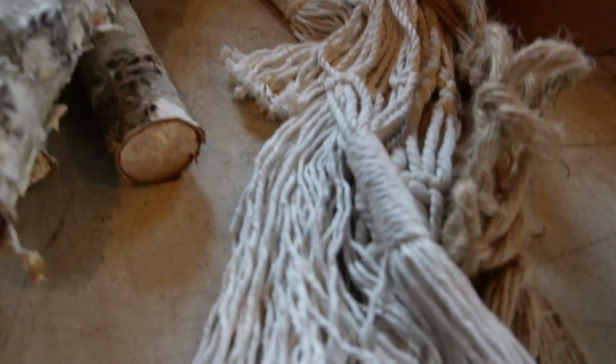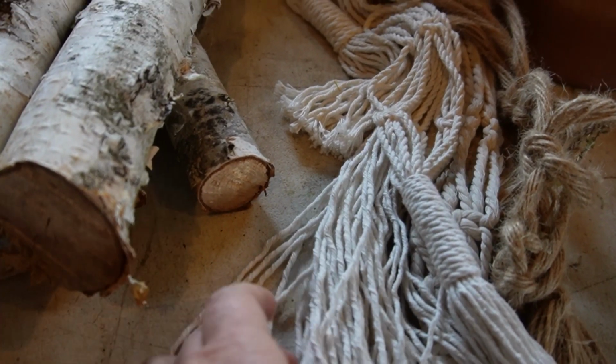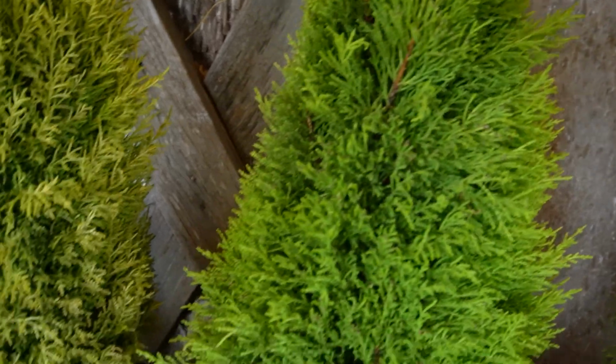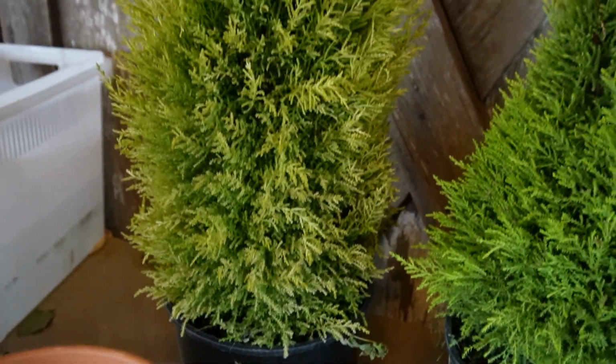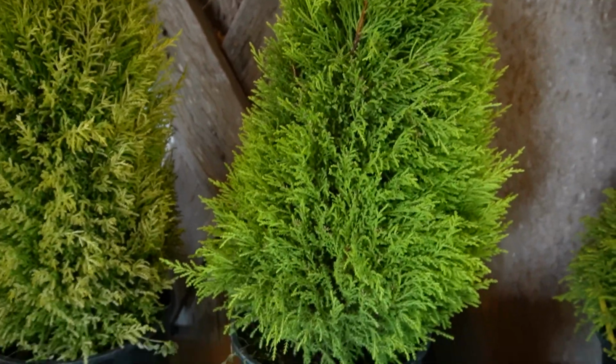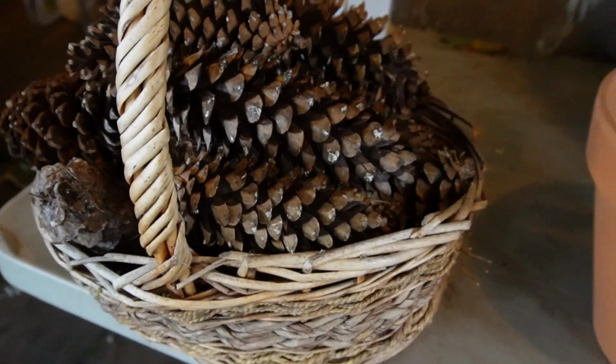We have some of these macrames that we can put in some of the beautiful plants. And then I bought some of these live Christmas trees, and we're just gonna twine them up with some lights and some moss and some cute little pine cones, I think, at the end. And I think that's gonna look really cute.